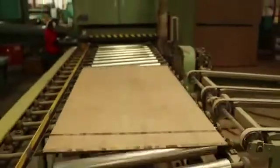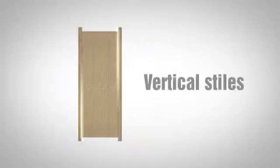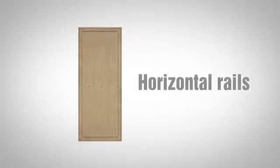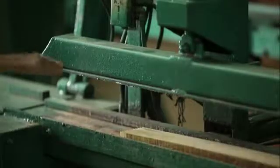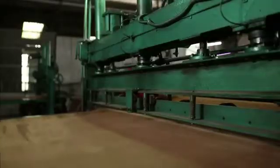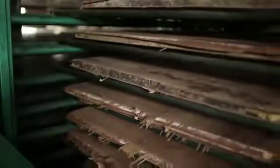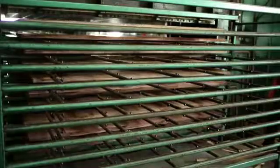Flush doors have plain facings on both sides and can be used as both interior and exterior doors. A flush door has a basic structure composed of a solid block-board core and vertical stiles and horizontal rails that create a prefixed frame. The blockboard is composed of wooden strips that are placed edge to edge and sandwiched between veneers, then bonded under high pressure and temperature using a synthetic resin.